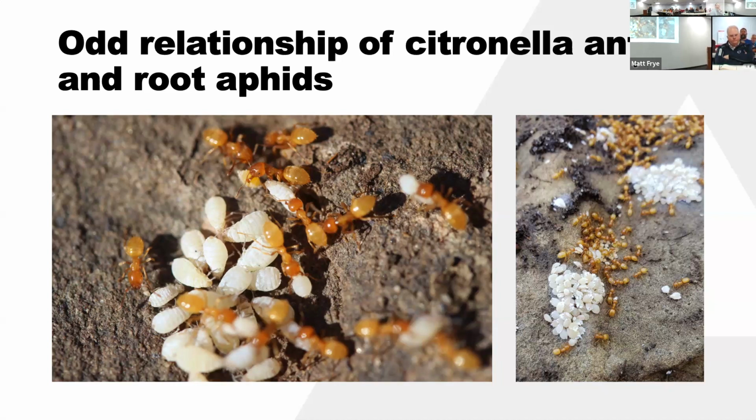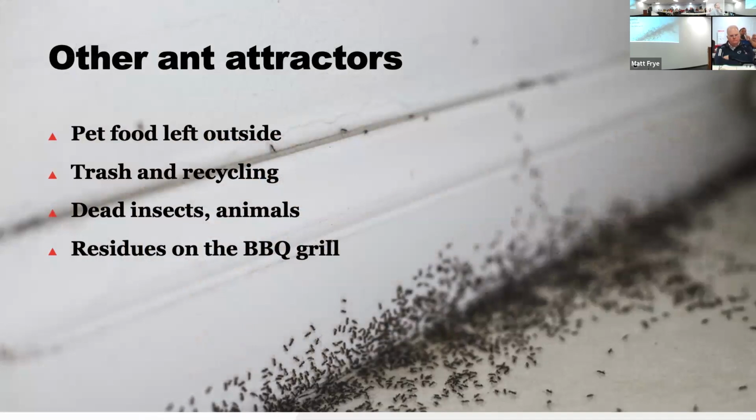So that's that. Okay. So there are other ant attractors out there. Pet food left outside. It could be trash and recycling, which I mentioned before, but you may not even realize that the trash and recycling is supporting or attracting ants to your area. Dead insects, dead animals, and then residues on the barbecue grill. I thought of this like, yeah, there's a lot of grease in a barbecue grill, underneath, inside, totally accessible to any ants around. And you have to wonder how much sanitation they are actually doing. If they're feeding on that oil, are they helping because they're cleaning? I don't know. That might be a thing. And we just might be overlooking it, right?